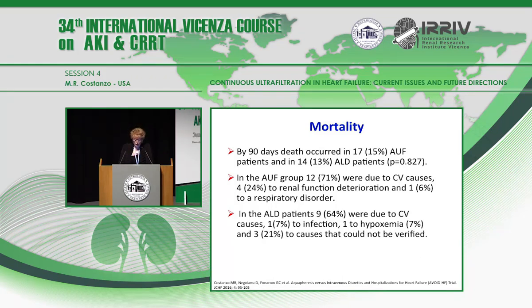In the UF group, 71% of the deaths were due to cardiovascular causes, 4 to renal function deterioration, and 1 to a respiratory disorder. In the ALD group, 64% were due to CV causes, 1 to infection, 1 to hypoxemia, and 3 to causes that could not be verified because we also, toward the end of the study, did not have really a CRO.